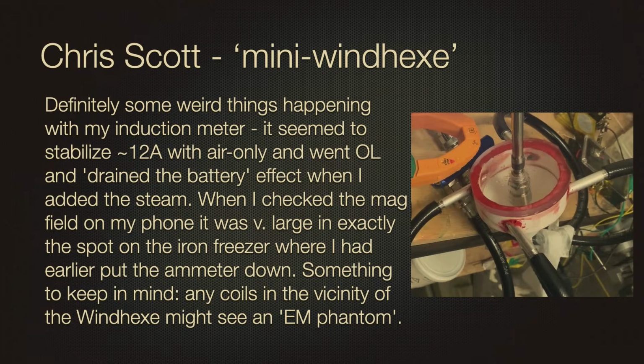When I checked the magnetic field on my phone, it was very large, in exactly the spot on the iron freezer where I had earlier put the ammeter down. Something to keep in mind, any coils in the vicinity of the Windhexe might see an electromagnetic phantom.